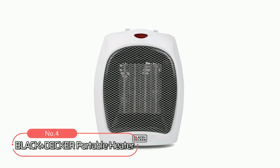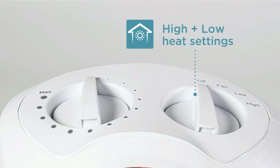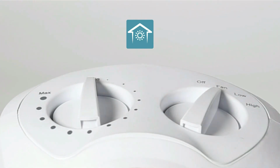At number 4 is the BLACK+DECKER Portable Heater. This heater packs 1500 watts of heating power, so you can be sure that it will provide plenty of warmth for your space. It also has two heating modes, one for room warming and one for spot heating, so you can choose whichever mode works best for your needs.